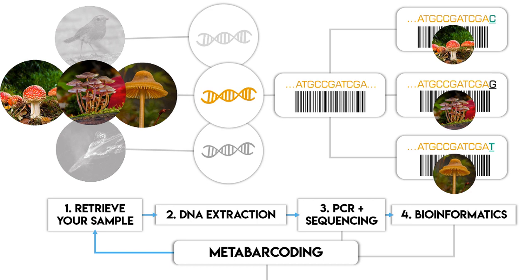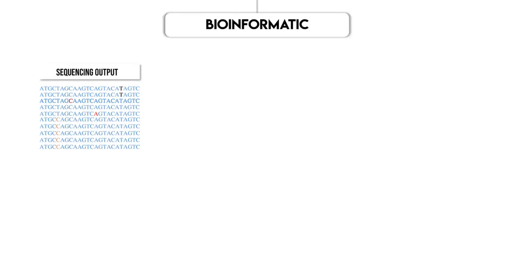After the sequencing, the last step of metabarcoding is to discriminate your mushrooms thanks to the small differences that exist in their DNA sequences. We perform this step with bioinformatic tools. Let's take a moment again to understand what's going on here.